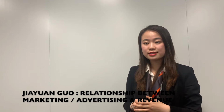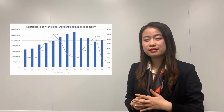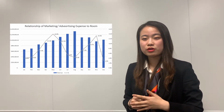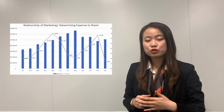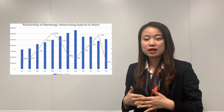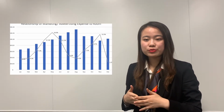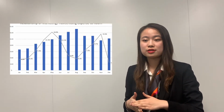For the relationship between marketing and advertising expense and room revenue, our spending reached its peak in the middle of the high season and at the end of the year. This was done on purpose to make sure that we advertise well during the high season to maximize our occupancy and to prepare market awareness for the next year. And in December, we decided to cut the marketing expense to ensure profit.